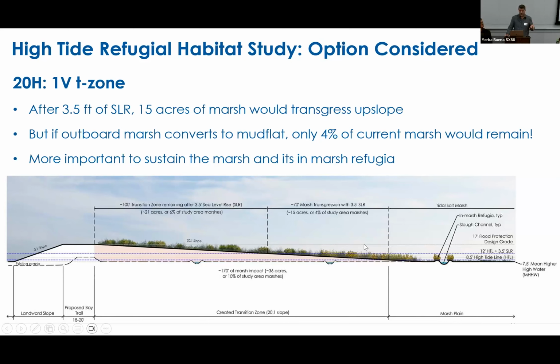So in this scenario, if we imagine that with 3.5 feet of sea level rise we lose our outboard marshes that are highly productive and functional, and we're left with 4% of our study area, the transition zone, we don't think that that's going to be enough to sustain the functions and values of these marshes, right? Rather than putting a broad transition zone in these marshes, we think it's more important to sustain the marshes and their in-marsh refugia, to continue to provide the benefits that these marshes are providing now.